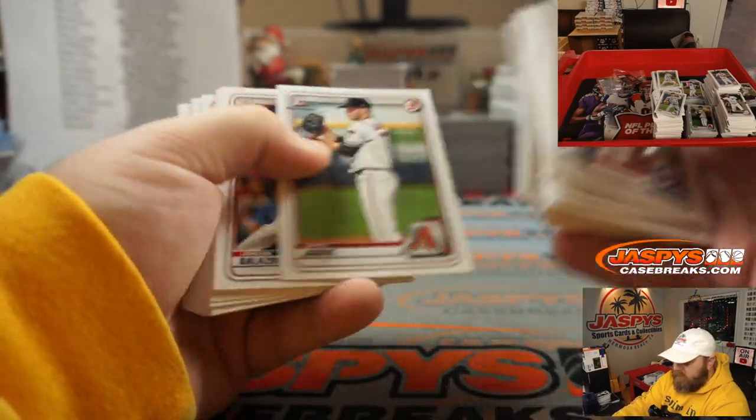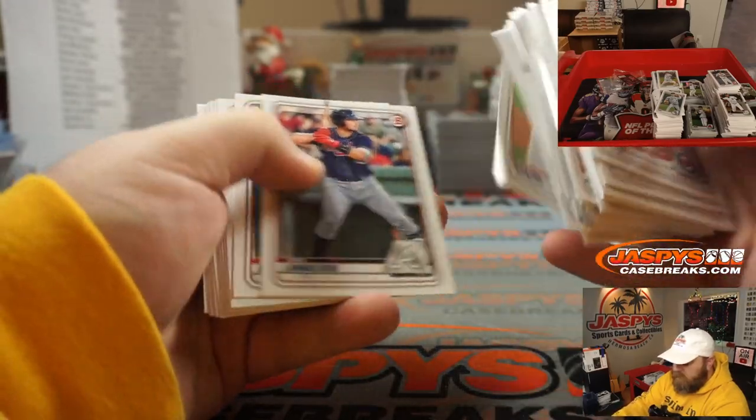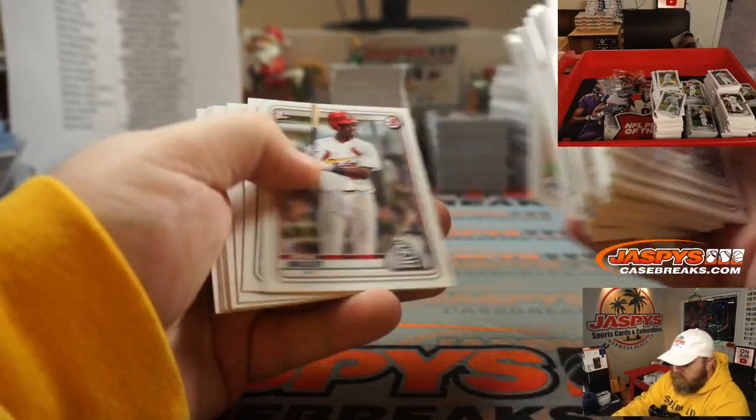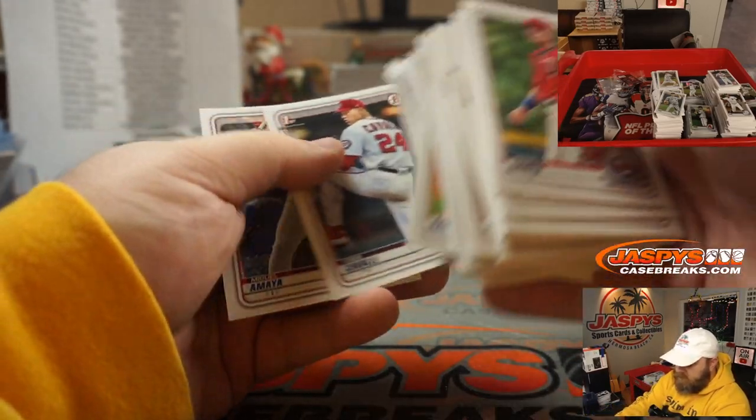I'm pretty sure I can do that, Victor. There could be three in this box at least. So I'm probably going to pull a lot more autos. Spencer Torkelson for the Tigers.